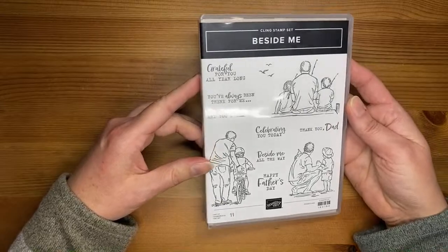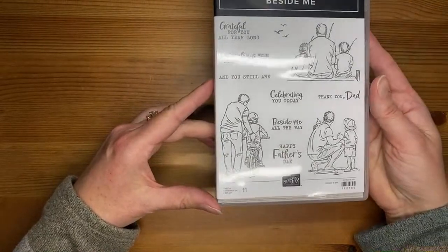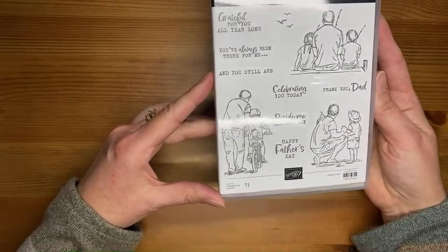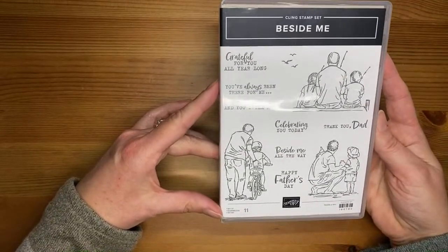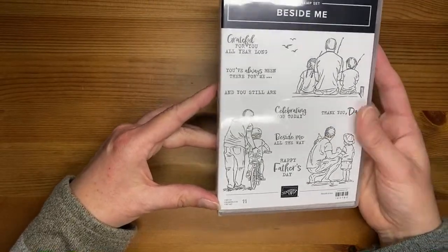I just didn't. So, all right, got the Beside Me Cling stamp set. This one, again, a good one for Dad's Father's Day. So good sentiments in there, some fun images, lots of things with little kids.